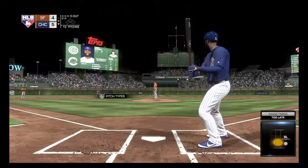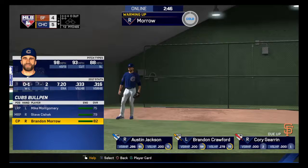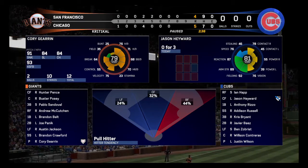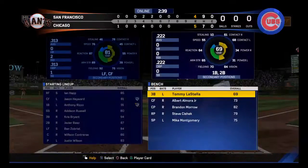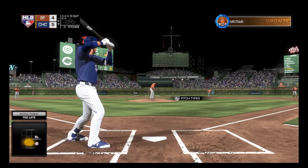Here's Jason Heyward now. He'll be leading things off for the Cubs. Center fielder, Jason Heyward. Your attention, please. Tony Watson is on to pitch now out of the bullpen for San Francisco, number 56. Albert Almora, pinch hitting for the Cubs, is going to grab a bat here as he looks to try to set the table in the bottom of the 8th as they look for some insurance.